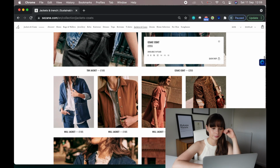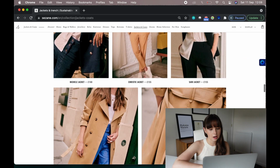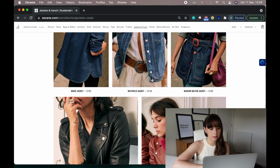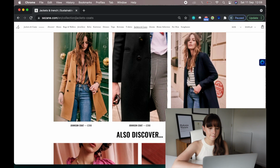Decisions. Any others that I like? I think that was kind of it for the main coats that they released so far.